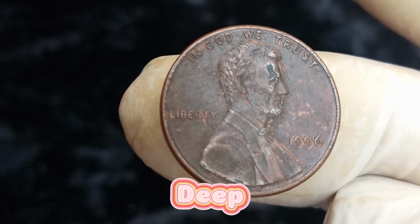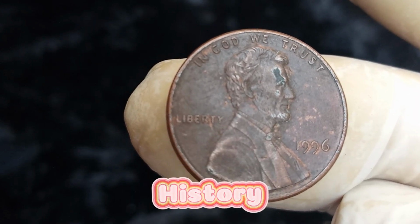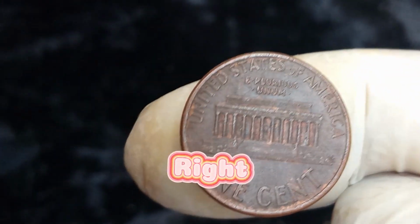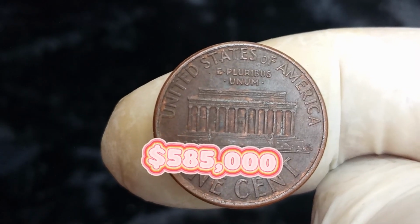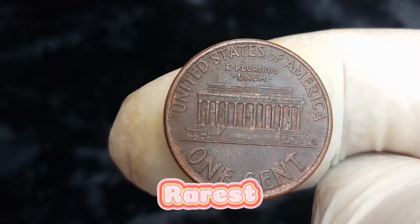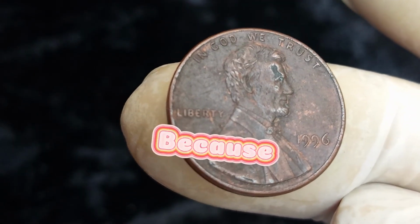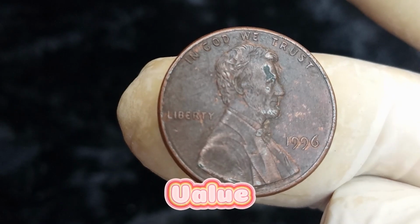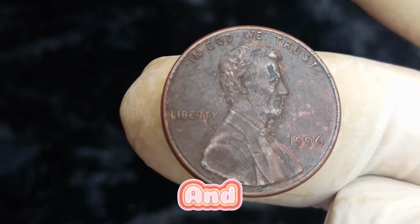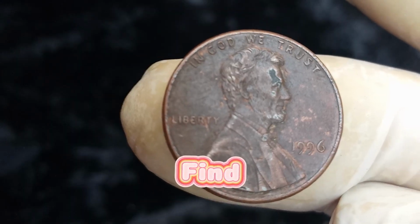Today, we're diving deep into one of the most iconic yet shockingly overlooked coins in American history, the 1996 Lincoln cent. Yes, you heard it right, that small copper-colored penny that most people ignore could be worth up to $585,000 in the rarest cases. Don't make the mistake of thinking a penny is just a penny. Because this humble coin, minted in 1996, carries hidden value, historical significance, and surprising secrets that could change your financial destiny, if you're lucky enough to find the right one.